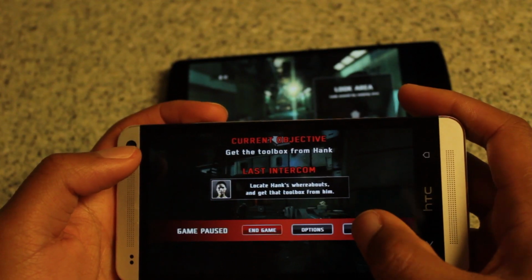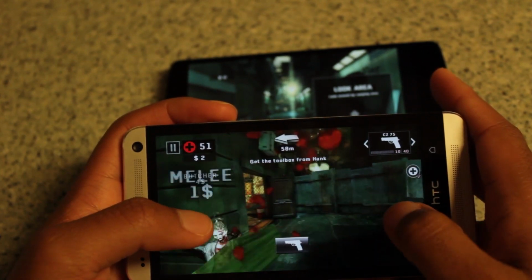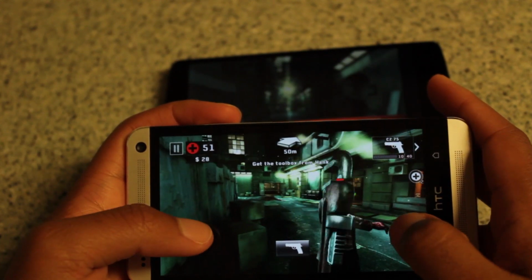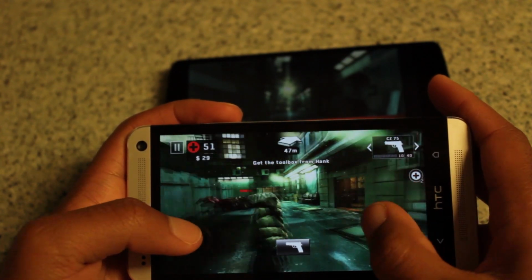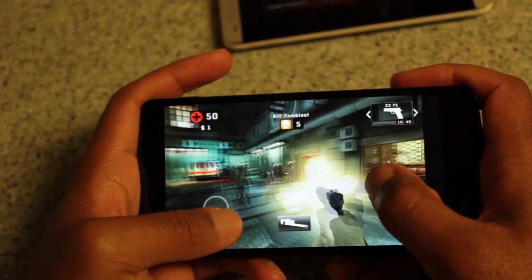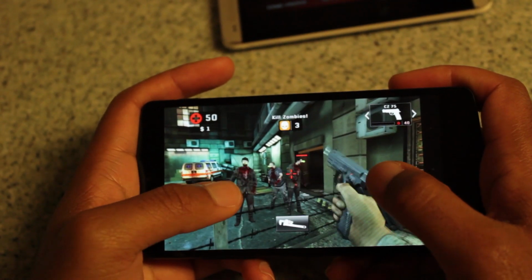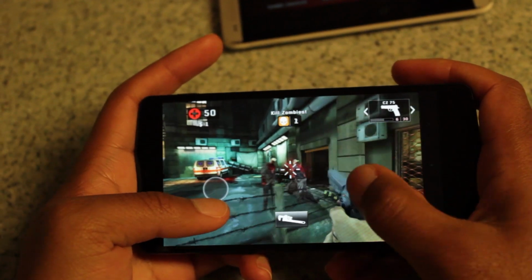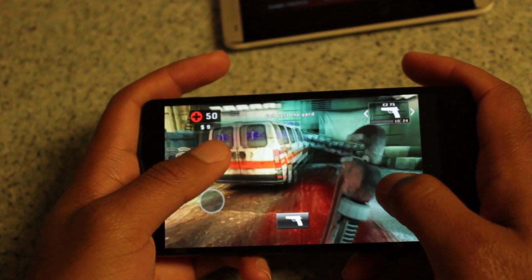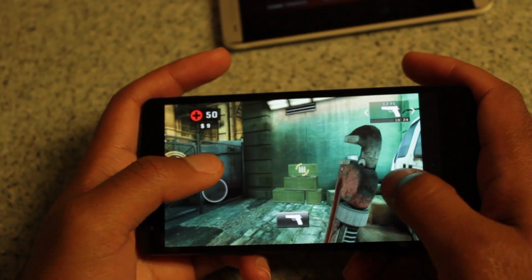As far as real world performance, what this means is that pretty much any game on any device that you play is going to run smoothly. Whether it's the Nexus 5 or the HTC One, gameplay is going to be extremely smooth on both devices. Oddly enough, I still prefer the display on the Nexus 5, but as far as gameplay is concerned, no matter what device you use, you really would not have issues playing any of the latest games. Both are more than capable.